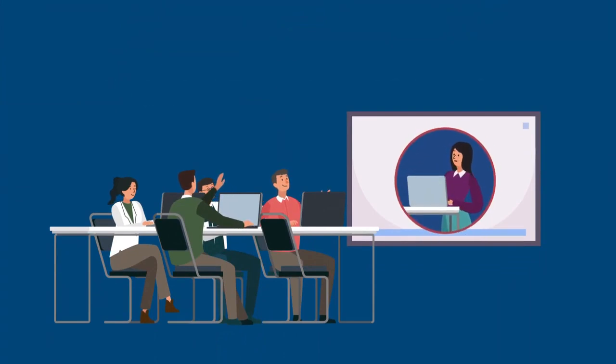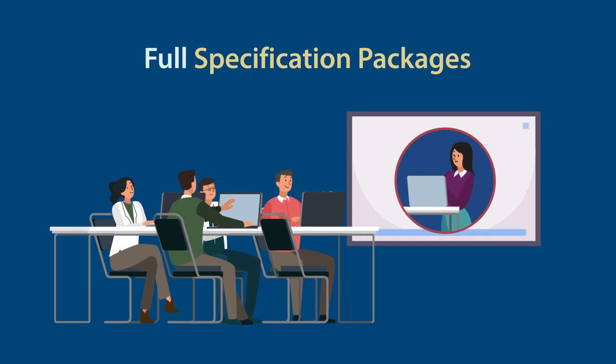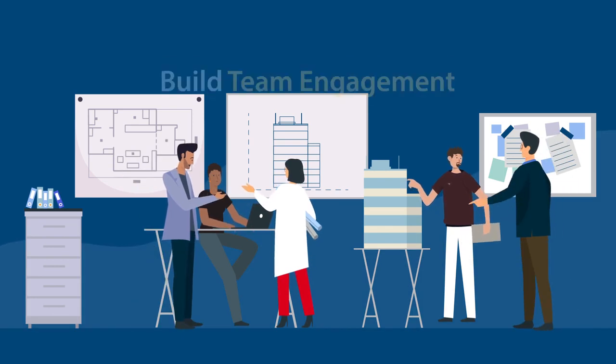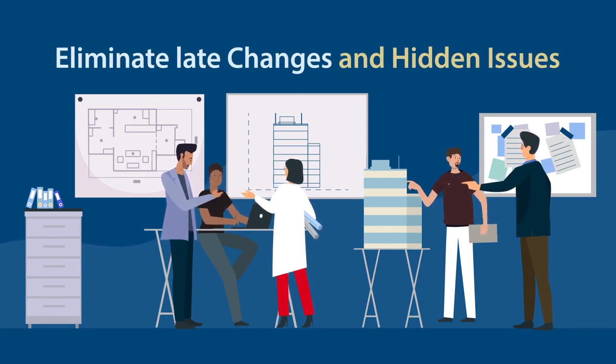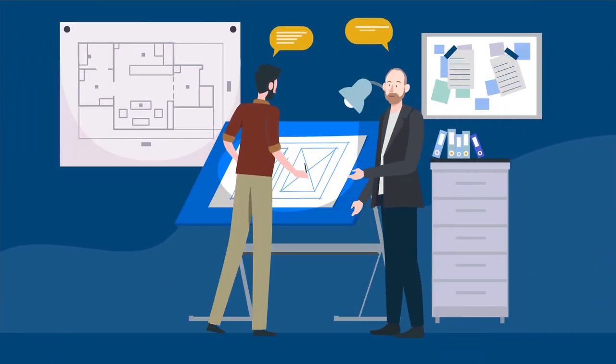Support can include projected budgets and schedules, product recommendations, and producing full specification packages. We believe that becoming involved in the beginning of a project ensures proper user and building team engagement, eliminating late changes and hidden issues. We also provide consultancy services to architects designing laboratories.